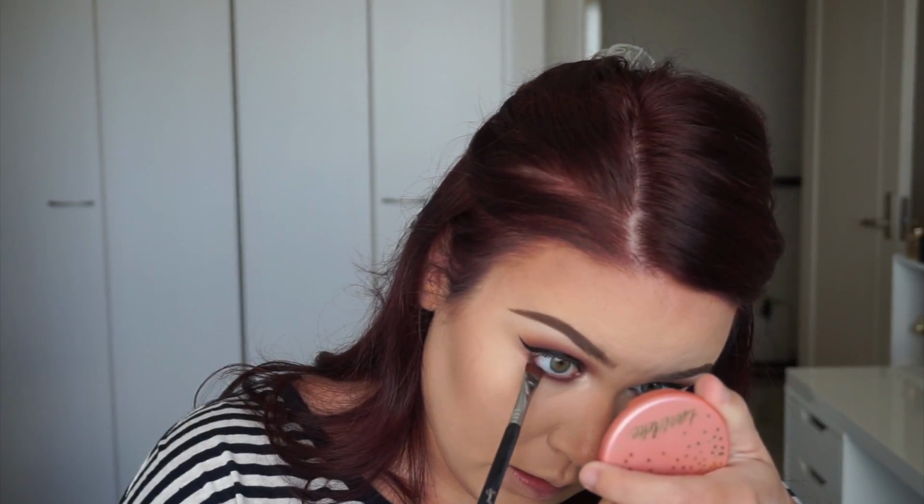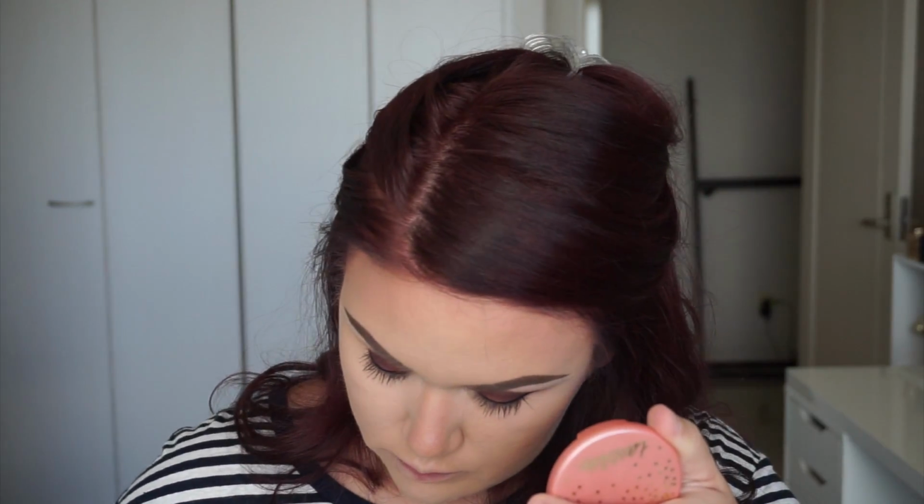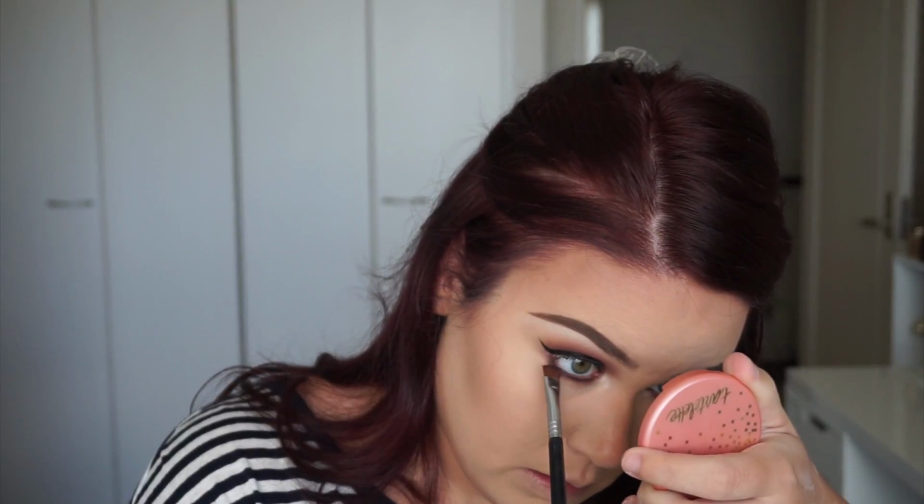I'm going to do my eyes again, you guys. I'm not kidding. I really go back like the entire time and re-intensify my eye. I feel like your lower lash line is so important, and I feel like a lot of people skip on that.